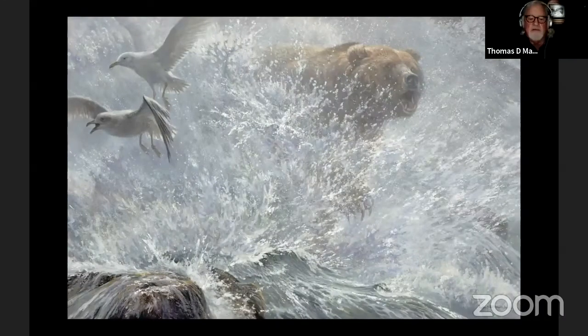Bob often talks not only about endangered species, but also endangered spaces. Very important during these times. This painting of his from 1991 is entitled Endangered Spaces, Grizzly.